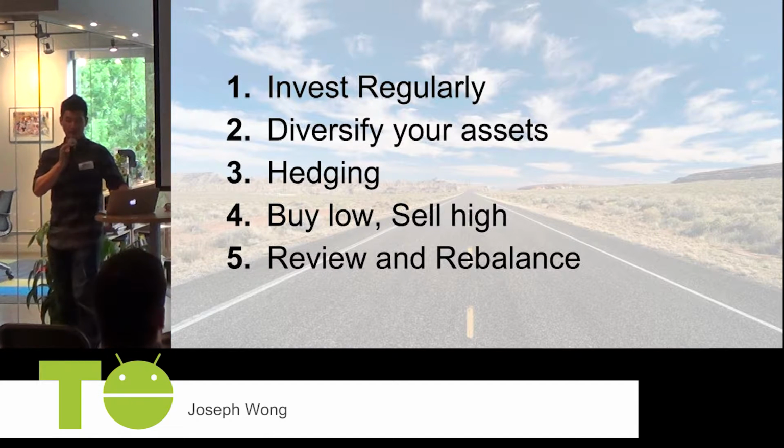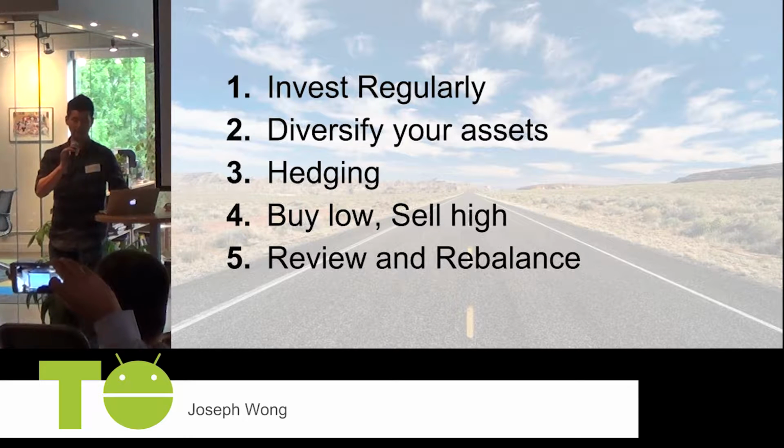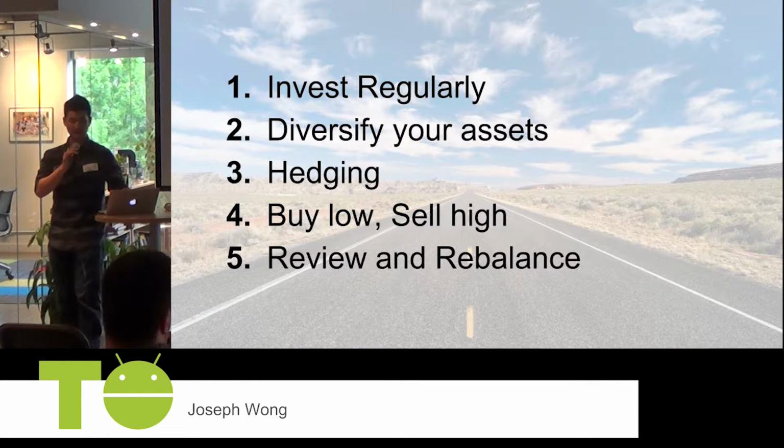Four, buy low, sell high. Learning something before it gets big. And finally, review and rebalance. Pausing and looking at the bigger picture every once in a while to help you become a better dev.